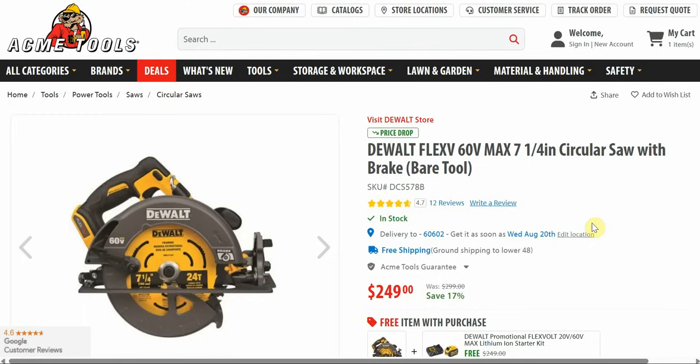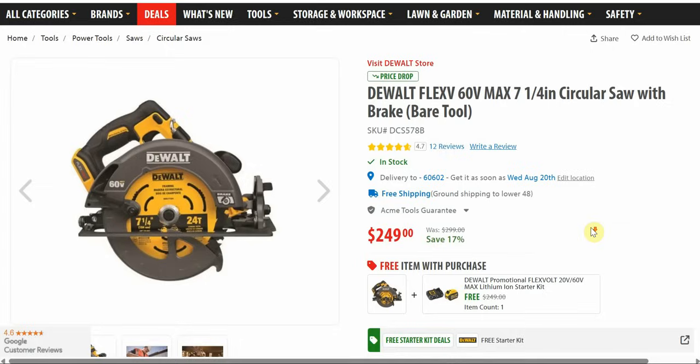This one don't have a cord, but in the past, you got one without a brake. And then the cord, and the next thing you know, you set it down and jink! Oh, you got more work to do now. You gotta fix a cord.